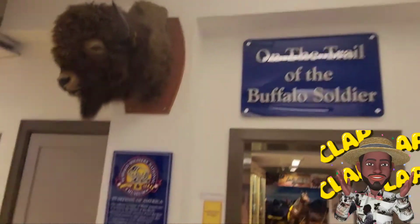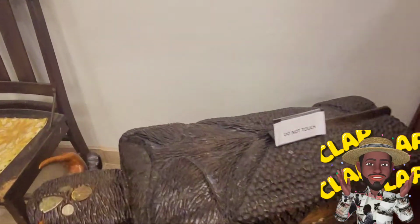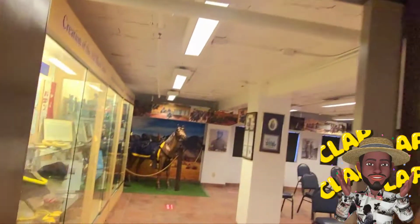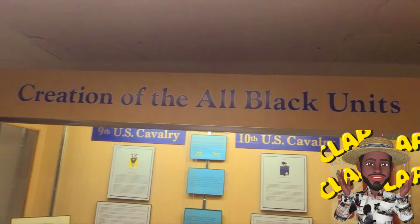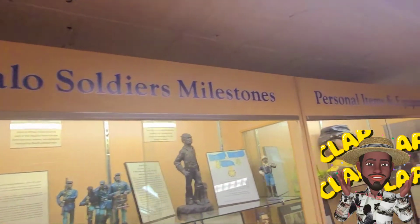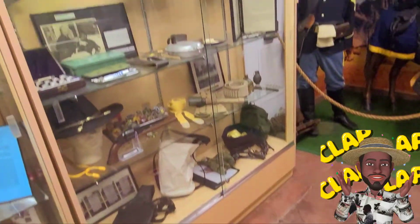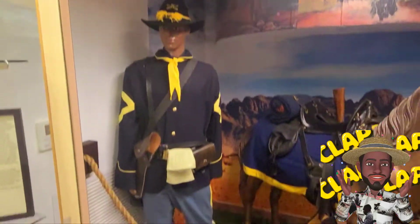Buffalo. Some artwork, some artifacts from that time. A lot of this is from the 1800s. Creation of the all-black units, Buffalo Soldiers milestones. Personal items and equipment. The V for victory becomes the double V for African Americans. Buffalo Soldier mannequin shows the fashion.